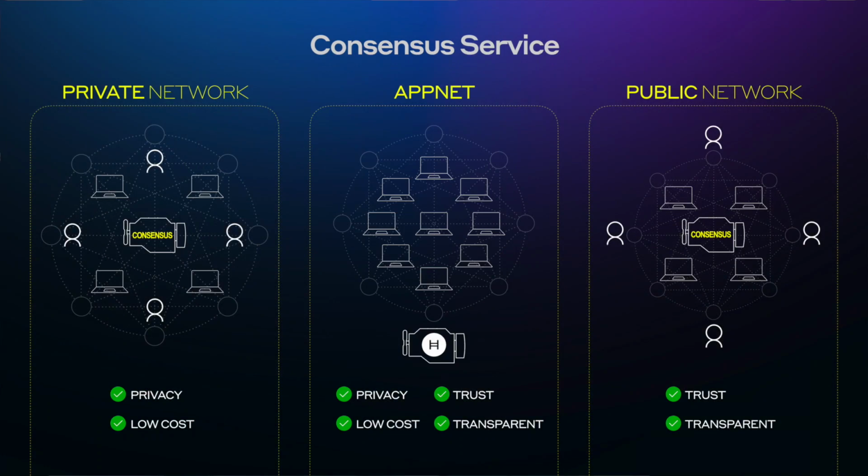So this is the point of an Appnet. We're trying to harness the ability of inheriting the trust of Hedera and the high speed of Hedera, but have the privacy and the low cost of a private network, and then have the trust and the transparency of a public network. So that's where we are.